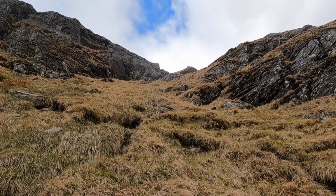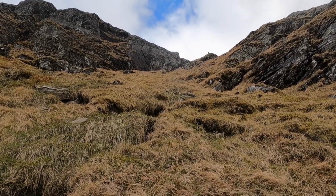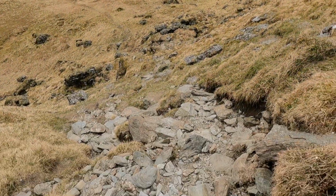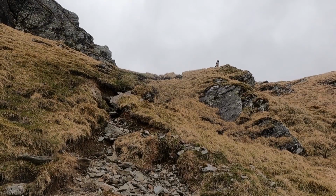This is pretty much vertical. Not sure if you can see Stan hiding up there, peeping down, but he's almost above me. Let's pan around. You see how steep it is. Wow. There he is, watching over me.